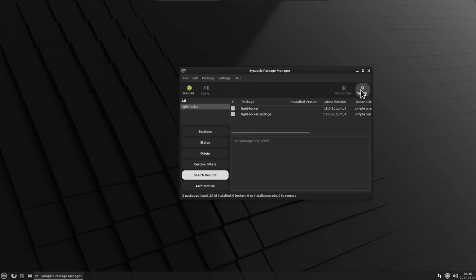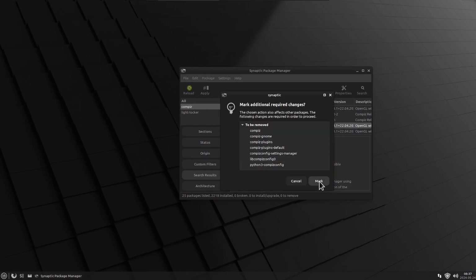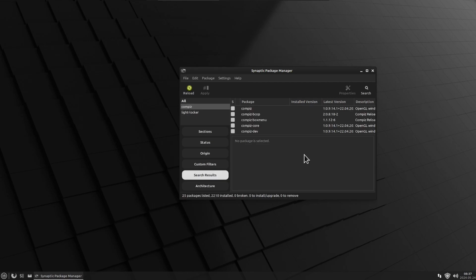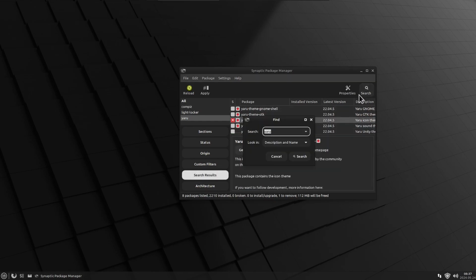And while I'm in here, I get rid of Yaru and also Numix as well. And Compiz, yeah, I'll get rid of Compiz. I don't need it. I don't use it. What's the point in having it? If you don't use something, get rid of it. That's the great thing about Linux. Make it your bloody own. What's the point in having what the devs want you to have? Well, we go to Yaru now. Just scroll down a bit. We get rid of the icon theme, or the theme icon as they call it.